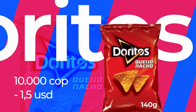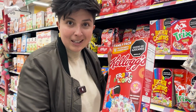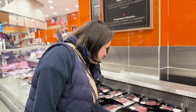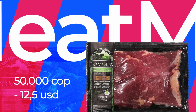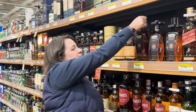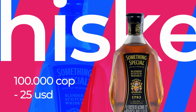Woohoo! So with 20,000, some Fruit Loops. With 50,000 pesos, you can buy about 1.5 kilograms of beef ready to grill. With the 100,000, we can get a bottle of whiskey for the party tonight.